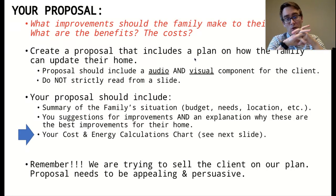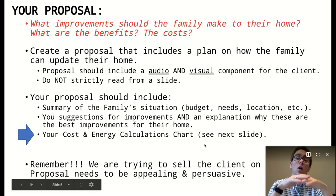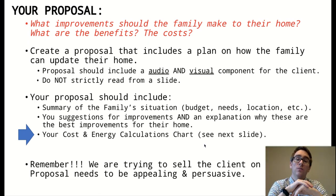All right, so your actual proposal. What improvements do you want or should the family make to their home? What are the benefits? More importantly, what are the costs? People want to know what the good things are, but they want to know what's going to cost them. I'll talk a little bit about what your proposal is going to look like.